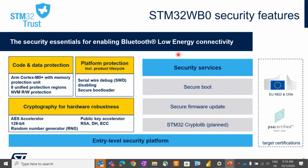We also have security services that are part of our STM32 Trust. This is a branding for all the security that is common across the STM32 portfolio. What we offer in terms of security services is first a secure boot, secure firmware update, and the crypto libraries. All in all, with the combination of hardware features and security services, we are preparing everything to ease your certifications for RED and CRA.